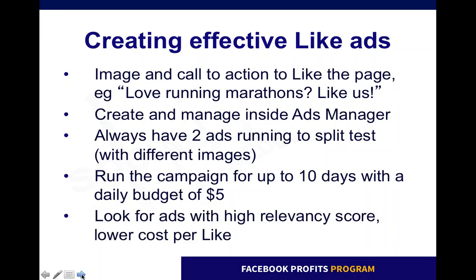What we are looking for in this instance is ads that have what we call a high relevancy score. So Facebook gives you a score out of 10, 10 out of 10 being this ad is highly relevant to your audience. The image and the audience and the copy are all really relevant. Facebook bases this predominantly on people that interact with the ad, okay? And you're looking for a lower cost per like.